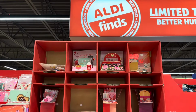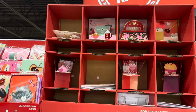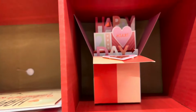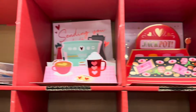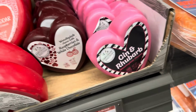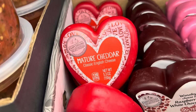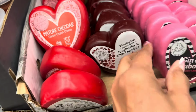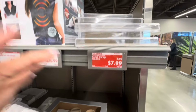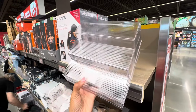I think these were from last week, the pop-up Valentine cards, and they are $1.99. Look at this. I found some Valentine cheese. Oh, look at this. These are pantry storage. You get 2 for $8.